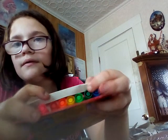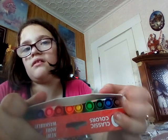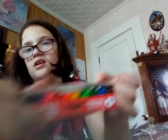And then here's the cute colors that my crazy art markers came with. I don't know if you can see them that good. There's all the colors. And I also got yellow too, but it was hiding.